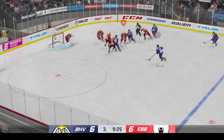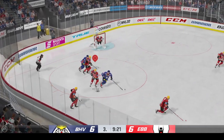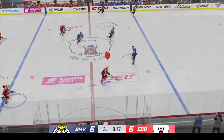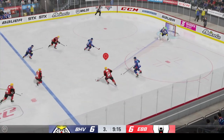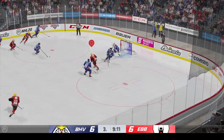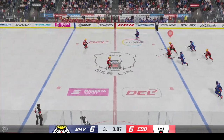Play resumes as they win the draw here inside the offensive zone. Working to shake the pressure from the defensive zone. Scoops up the puck now. A shot, and that was stopped. Oh, well done by the goaltender here, James. He makes the save, but he deflects it away at the same time.